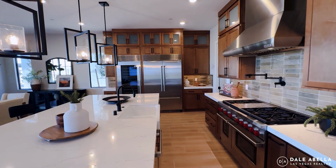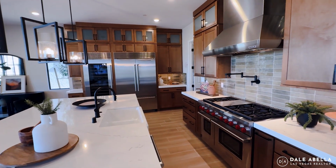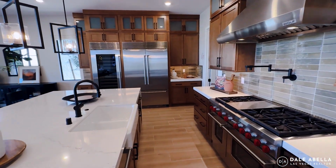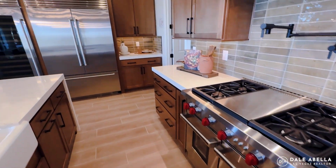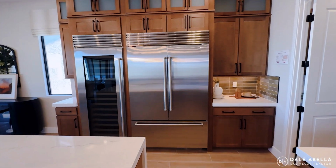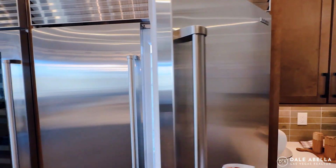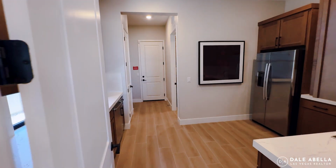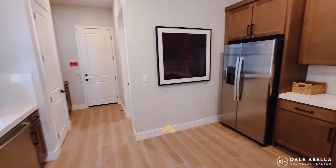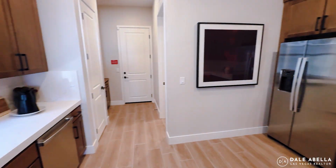Now, something that's really cool about this floor plan is it does have a prep kitchen, which I don't see too often, but yeah, we'll go ahead and check that out. Okay. Really nice. Got the Sub-Zero refrigerator. Look at that. Okay, guys. So look at the prep kitchen here. Right. So this is great.